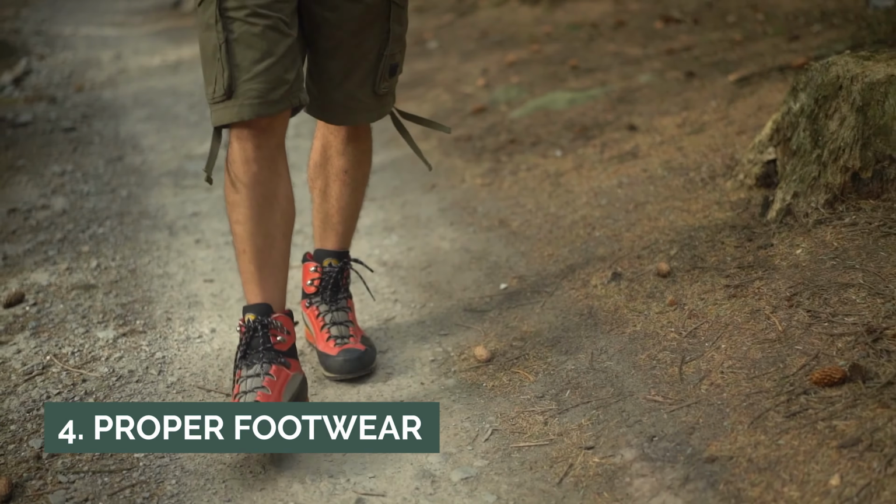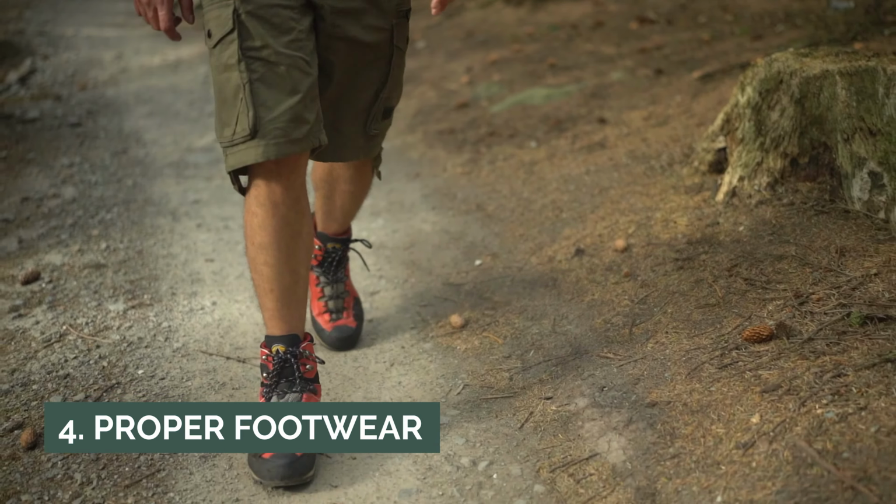Of course, your footwear should be suitable for the sort of habitat you're going into. You can get away with a pair of sand shoes in most places, but a good pair of walking boots is often a vital thing to have.